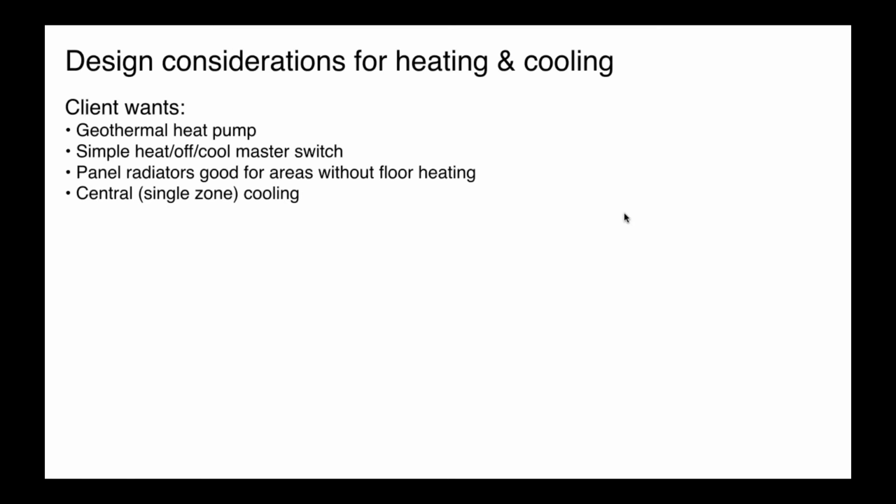We did talk about zoning with cooling, but we decided in the interest of simplicity and cost, the whole house is going to be a single zone in cooling. So we have an air handler that'll have chill water going through it. The cooling load's about 3 tons, and the entire house is cooled as a single zone.